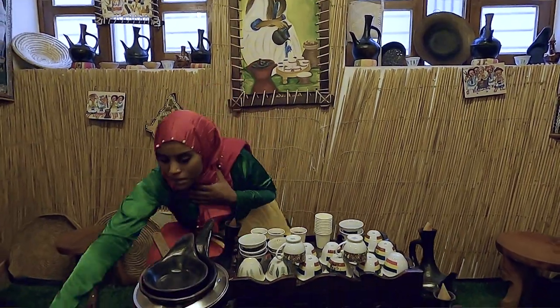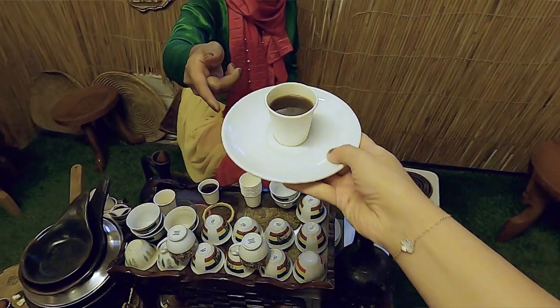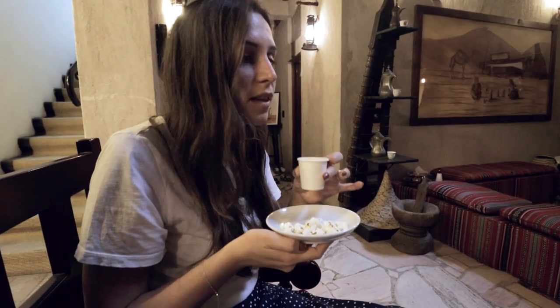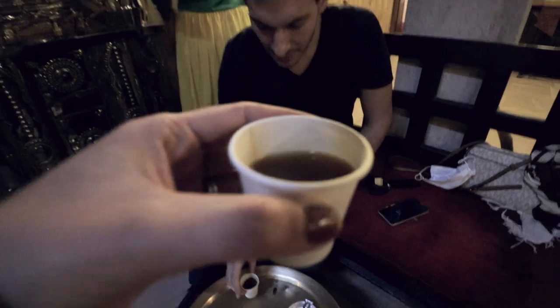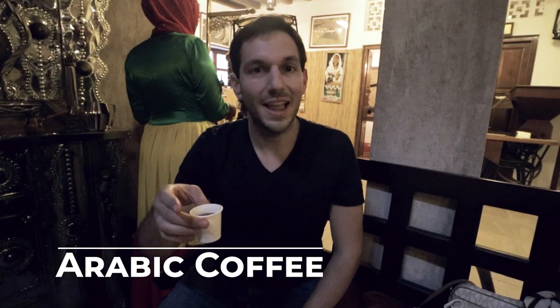I know we're in Dubai, but I want to try the Ethiopian coffee because the whole point of coming to a coffee museum is trying different things, right? I like it. It's pretty smooth. We wound up getting another coffee on the house, Arabic coffee this time, and Arabic coffee comes with dates, which is pretty awesome. It's very light. Light and nice.